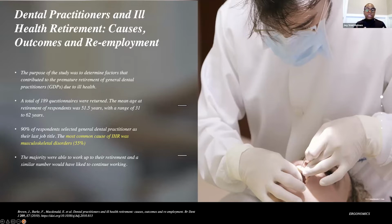This next study here actually provided a questionnaire, and what they wanted to study was what factors determine early retirement. They referred to this as ill health. And it was quite shocking. So I am going to read the slide here, just because I want to reiterate a few points.